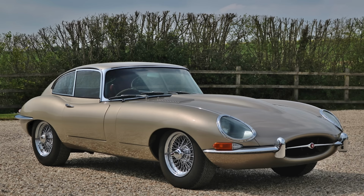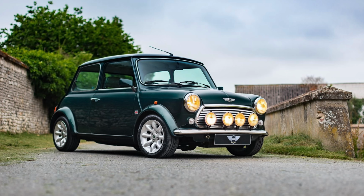Gwigsy at the time had probably the world's best concours condition E-type Jag. It still had the touch-up paint that came with it, unopened. So he turned up in a gold E-type Jag. Liam and Noel can't drive, obviously. And if I remember rightly, did Whitey have a Mini? I think he might have showed up in a Mini.